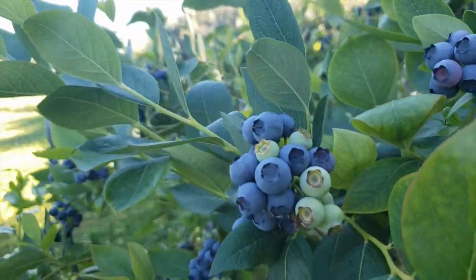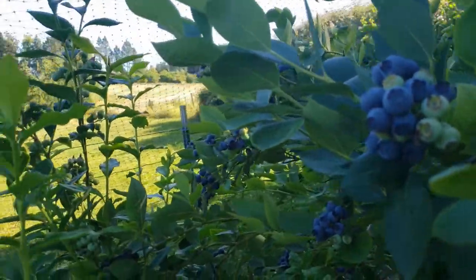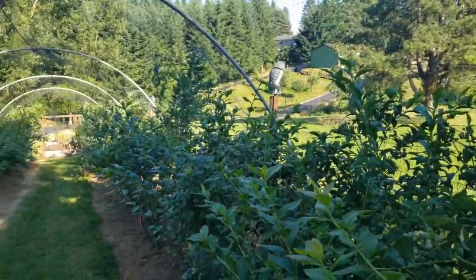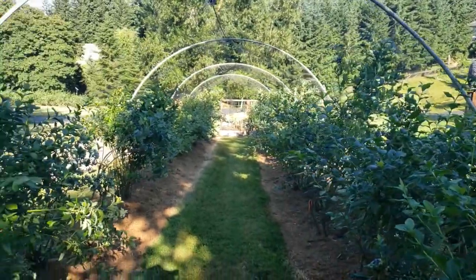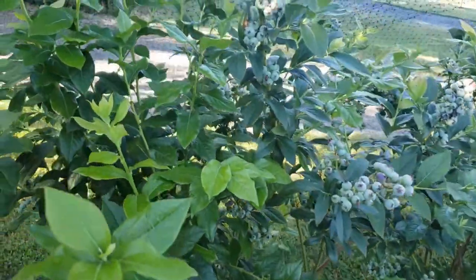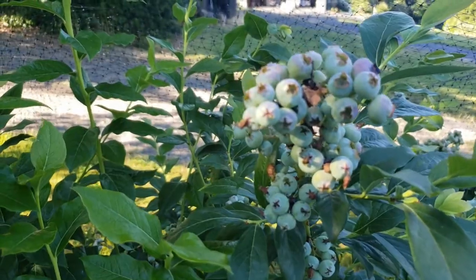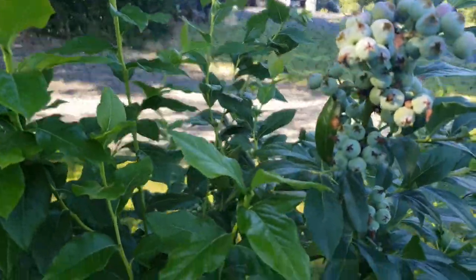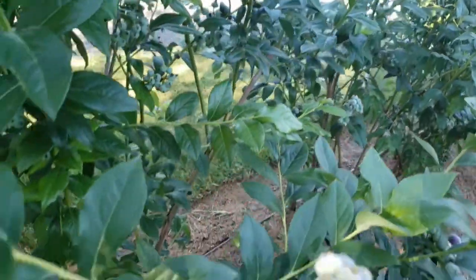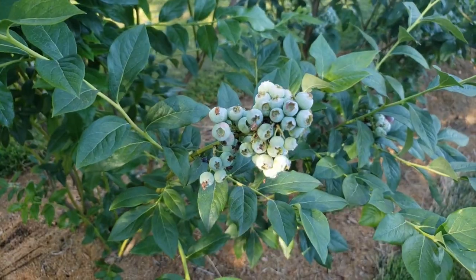And this is the 23rd. This is even a little early for the early blues. We have had a hot stretch of weather here lately, so I'm thinking maybe the heat has sped up the ripening on them. But yeah, and then just by comparison, here's a blue ray. And you can tell there's hardly any blue at all on these berries. And these are a mid-season berry. So you're not really going to see these ripen until the later part of July.